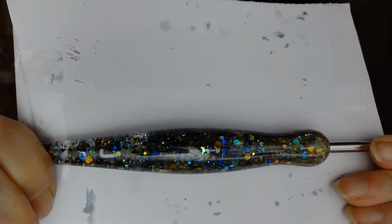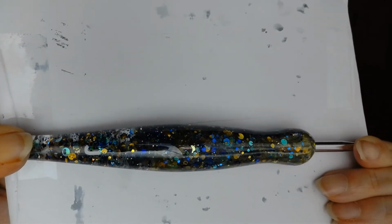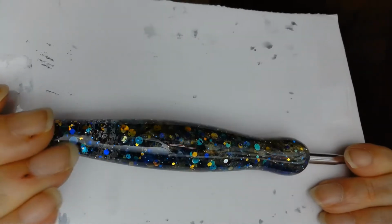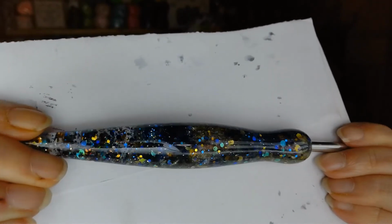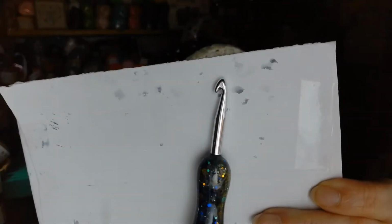It is a J hook. It is marked J. And that is beautiful. Absolutely gorgeous. I love that. That's beautiful. And it is a boy style.